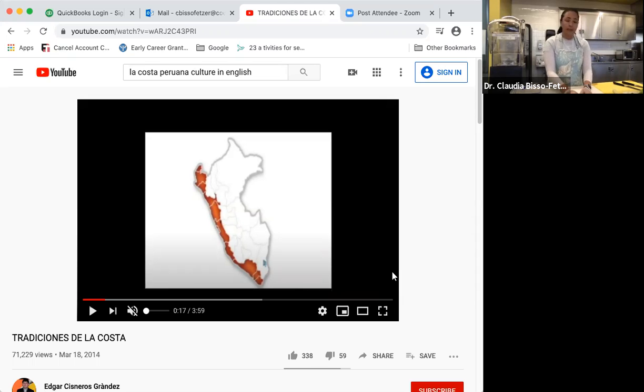North part, they use a lot of black clams or conchas negras. And this time I'm going to use, for ceviche mixto, two different types of fish and some shrimp, clams, and scallops. Obviously, here we don't have all the ingredients, but I'm going to try to make something similar to what we prepare in Lima.